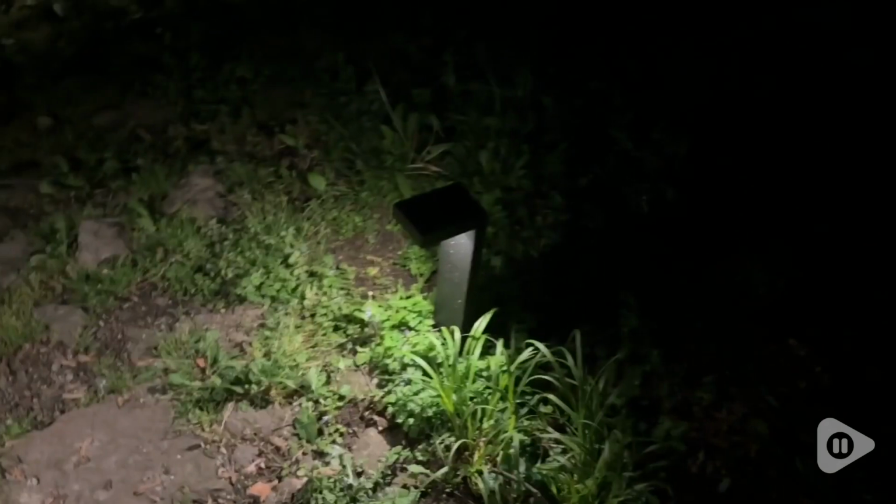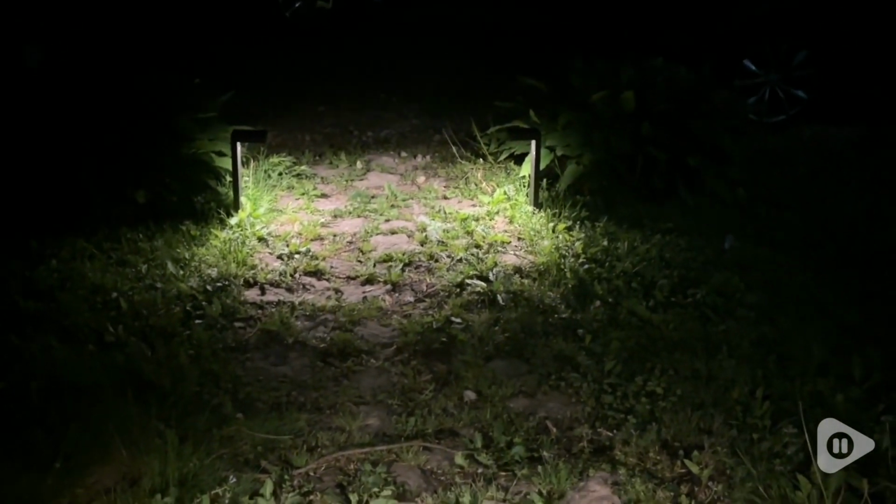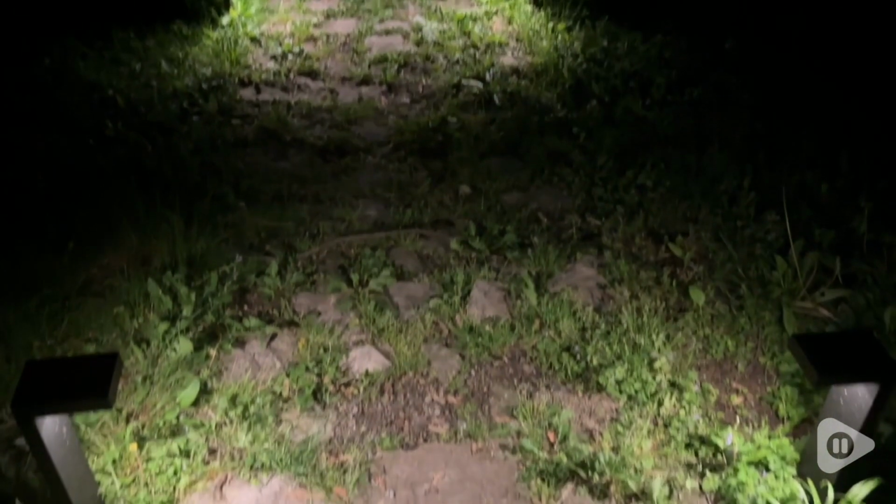So if you are looking for some beautiful pathway lights to light up your dark nights and add a little beauty to your garden during the day, then you have found them in these beautiful pathway lights by Enchanted Spaces.